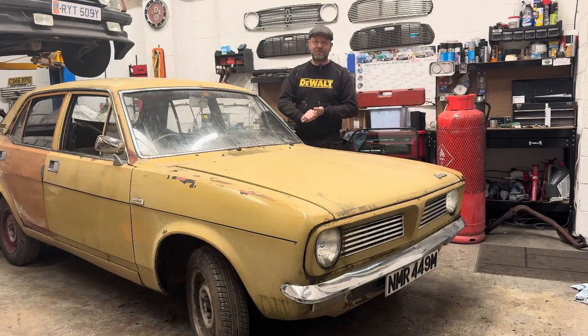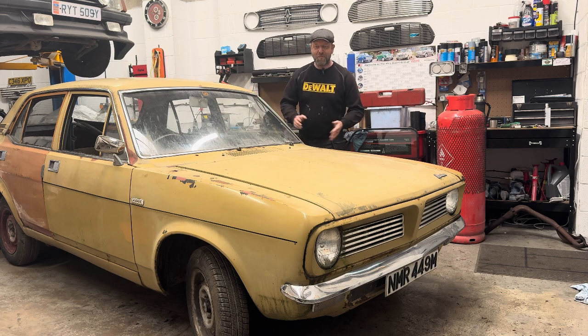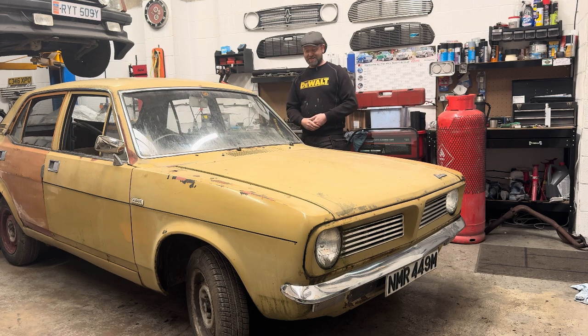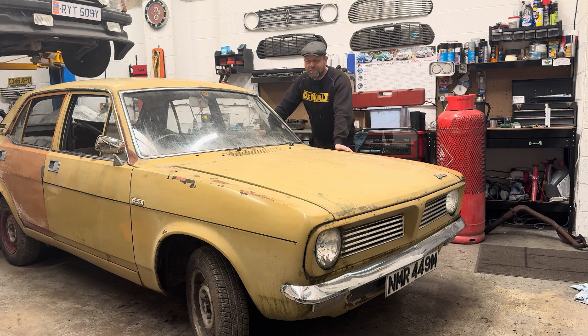So I've took the plunge. I am now the proud owner of a Morris Marina Mark 1 1.3 automatic. And yes, some of you are thinking, what the hell is it? Others will probably remember. They weren't the best car when they were brought out. Not many people had a good thing to say about them. It was like the Skoda back in the day. These were made to go into competition against the Ford Cortina, and, you know, the Cortina won.